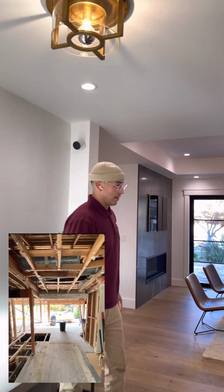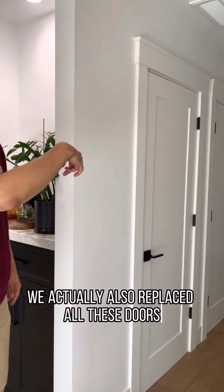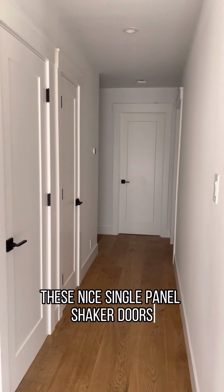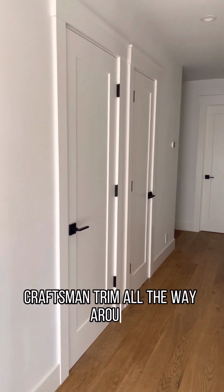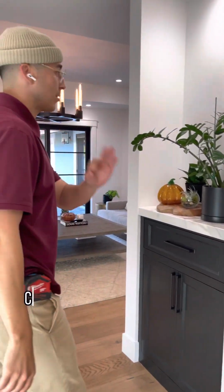If you just look here down the hallway, we actually also replaced all these doors, did all the trim, these nice single panel shaker doors, craftsman trim all the way around. Really nice new black hardware, crisp.